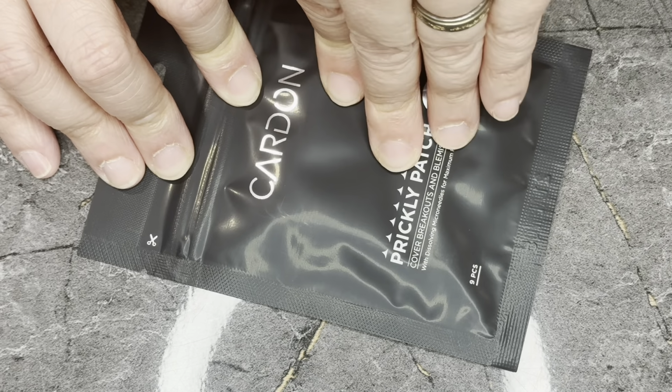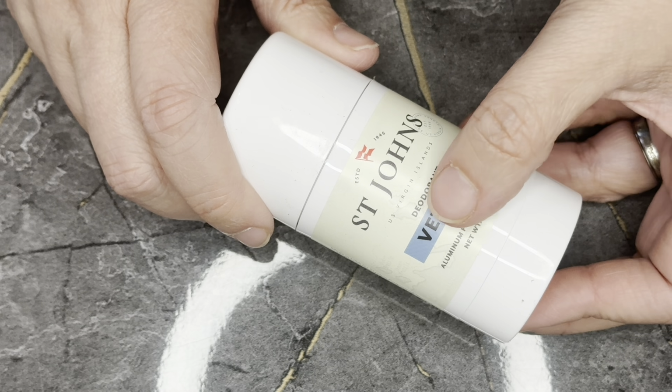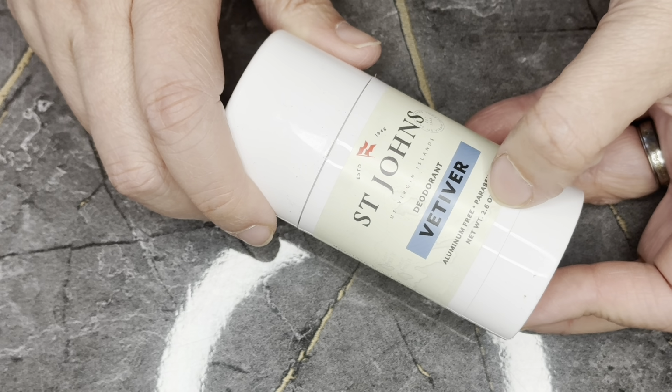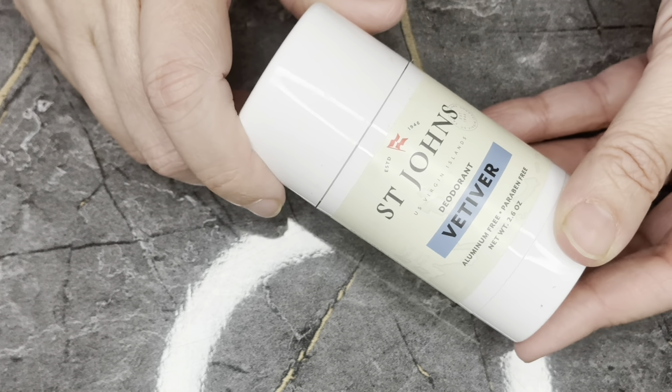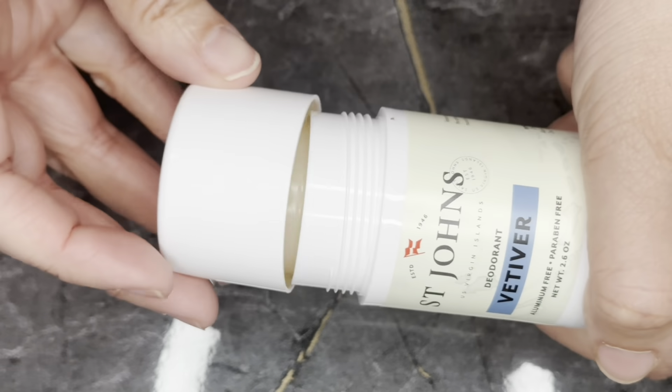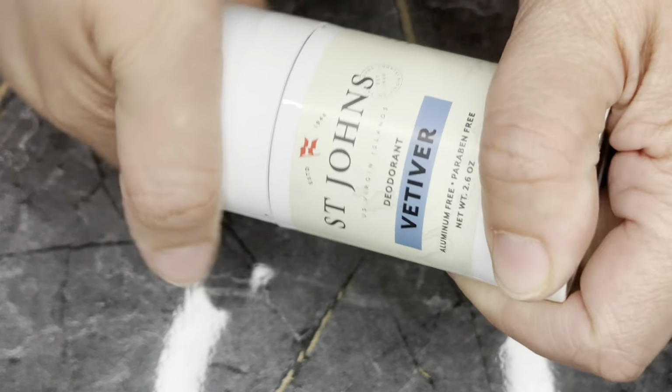Next we have from St. John's. This is the Vetiver aluminum free, paraben free deodorant. This is in a 2.6 ounce tube. This is its full size. This does retail for $20. What's it smell like? It's definitely a man scent. It's got that muskiness.